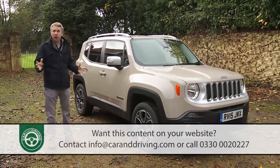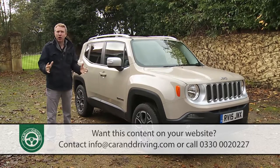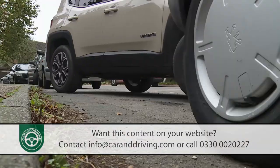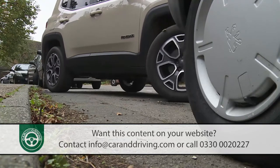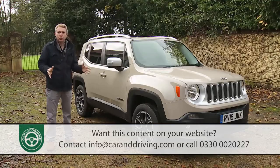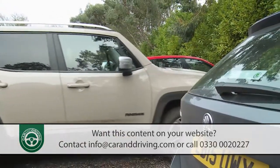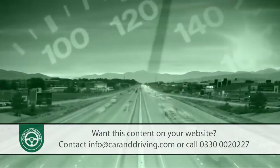This feature will come included if you're investing in the parking pack that not only gives you a rear view camera and a park assist system to guide you into spaces, but also includes a rear cross path detection system to alert you to oncoming traffic when you're reversing out of a parking bay.